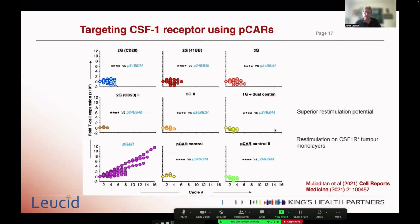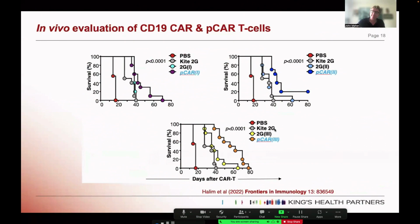To test these various CAR T cells, we carried out tumor restimulation experiments on tumor monolayers which express the CSF1 receptor. And what we found was that when we restimulate these T cells, the T cells maintain the ability to proliferate on the tumor monolayer through 4, 5, 6 cycles before the onset of exhaustion. However, the parallel CAR T cells shown on the bottom left of this slide could be re-stimulated through many more cycles on average before they would become exhausted.